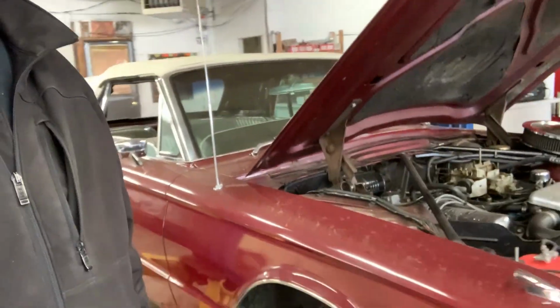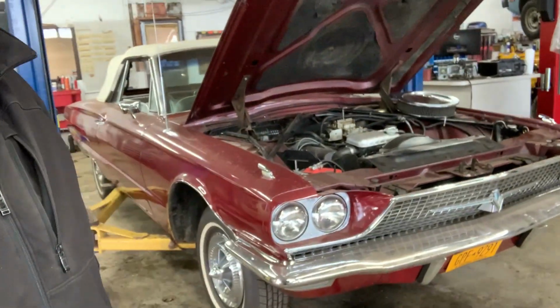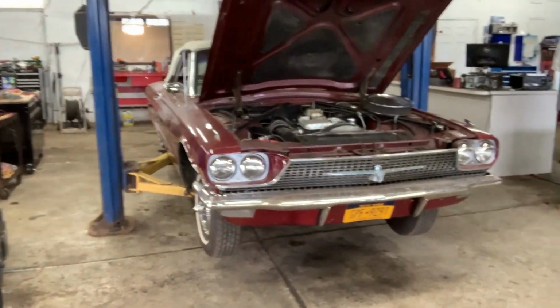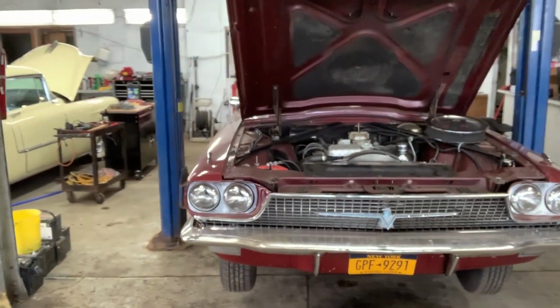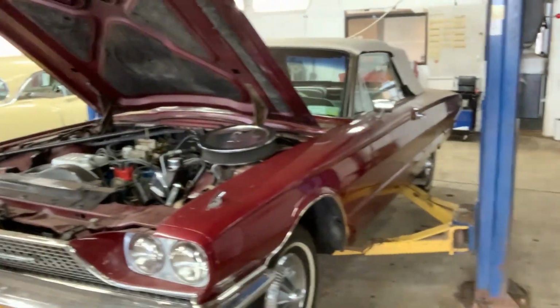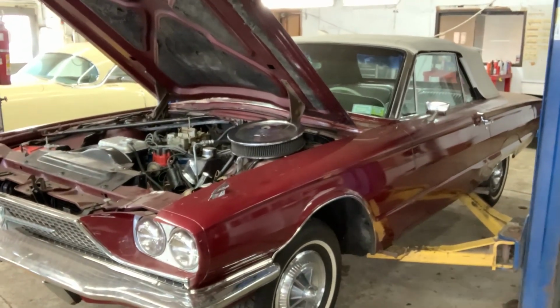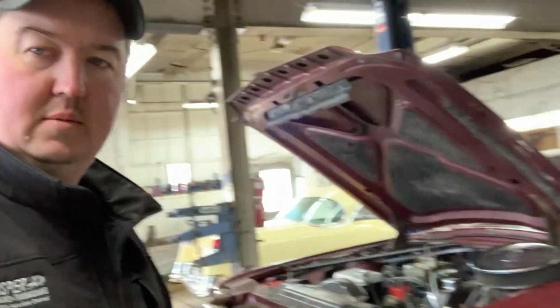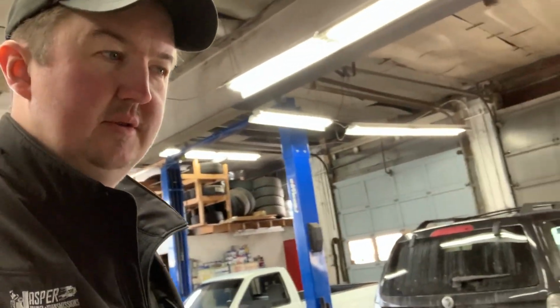The gas gauge doesn't work. We gotta fix that. Not a whole lot. This car runs and drives pretty well. It needs some TLC, and he's been very patient with us. And indoor storage goes a long way with classic car owners.